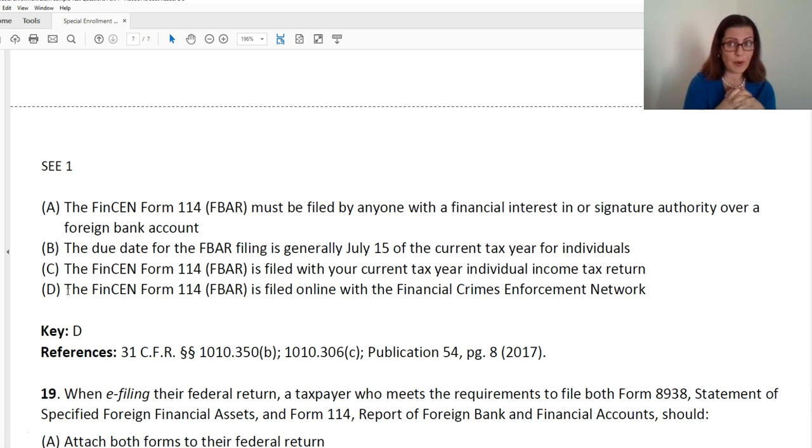The FBAR is for people who have foreign bank accounts, which is very, very serious and important to ask. You file the FBAR with the Financial Crimes Enforcement Network. It's part of the U.S. Treasury Department, but it's not part of the IRS. This has to do with bank crimes and money laundering and everything else. The FBAR is not part of the IRS, although the IRS is responsible for FBAR enforcement.